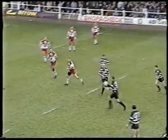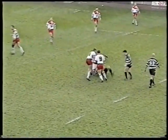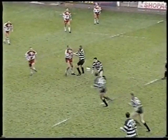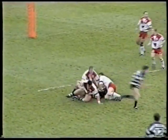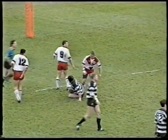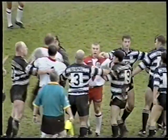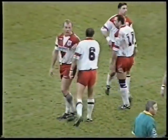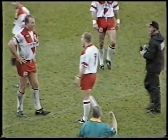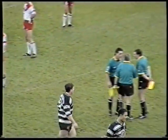Mia David. Andy Fisher. Craven. Big run back, Craven. But Andy Fisher and Bernard Dwyer have an argument. Midfield. Fogarty, is it? But it's certainly not done them any good because they're in possession. It's Fogarty and Fisher.